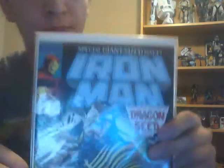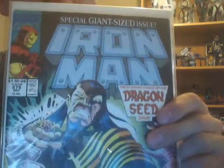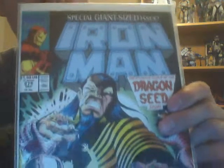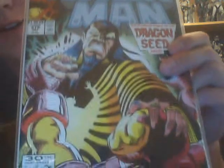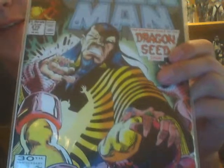From here, the last one I have here is number, what is that, 275. This is the Giant Size issue. I was reading both at the same time.